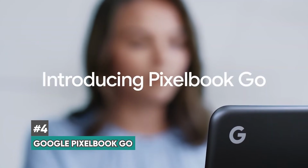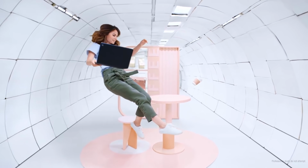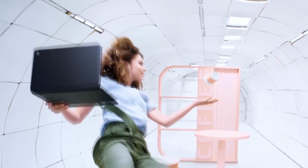Up next, we have the Google Pixelbook Go. And like it references in the name, this device is a great one for kids on the go. It's got great premium features like an Intel Core i5 processor, also has a 1080p touchscreen, and it has a 128GB SSD, which is great for that extra little bit of speed bump.